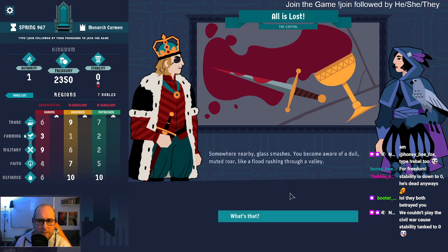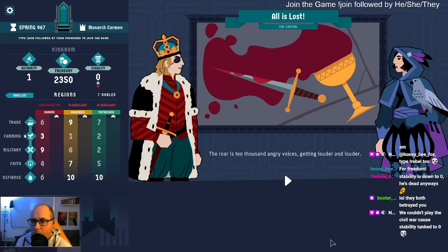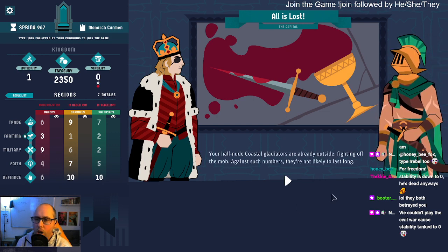Somewhere nearby, glass smashes. You become aware of a dull, muted roar like a flood rushing through a valley. What's that? I believe the common citizens have arrived at the palace to meet you in person, your majesty. The roar is 10,000 angry voices, getting louder and louder. Swords clash, along with gurgling screams. Look around for your honour guard. Your half-nude coastal gladiators are already outside, fighting off the mob. Against such numbers, they're not likely to last long.